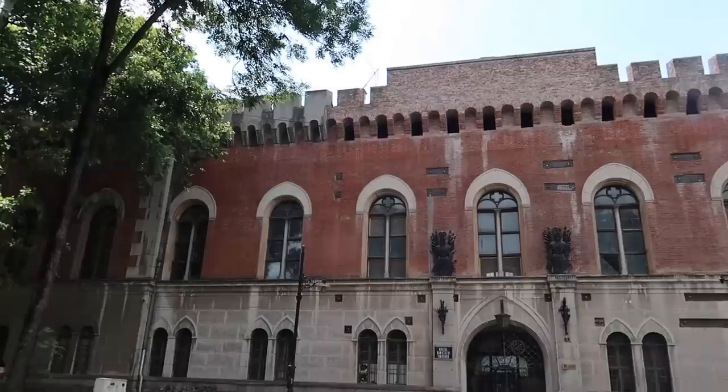We're not getting that Transylvania vibe, even though we're here. It's more of, I don't know, like a European French kind of architecture.